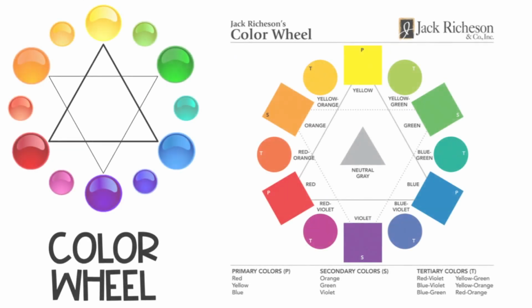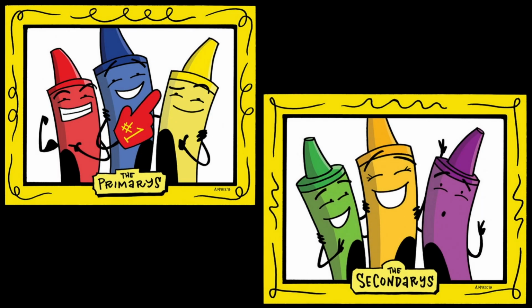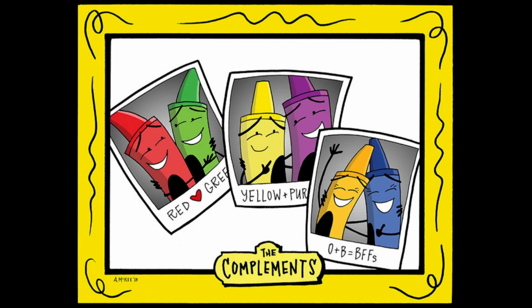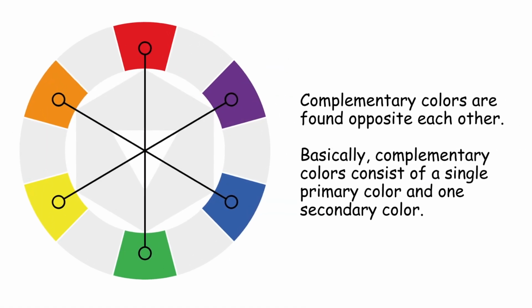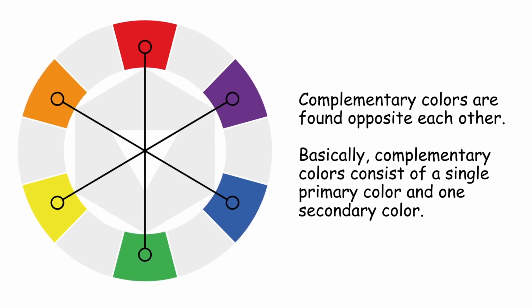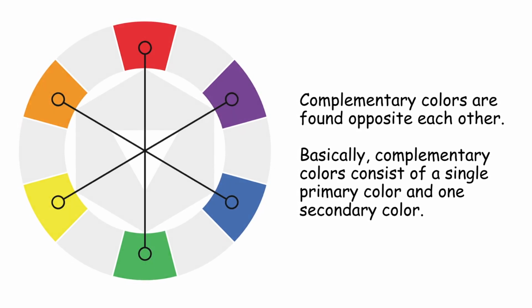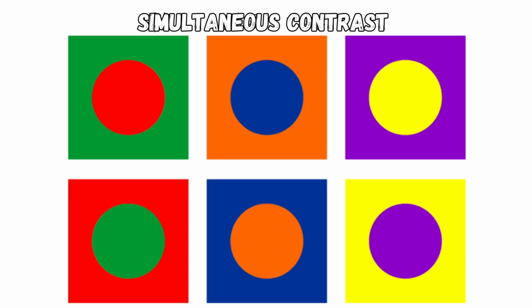We began our color theory journey learning about the color wheel, in particular the rainbow, or ROY G BIV, our primaries and secondaries, and now we're moving on to our complements. Complementary colors are found opposite each other on the color wheel. Basically, complementary colors consist of a single primary color and one secondary color. Complementary colors are purple and yellow, green and red, and orange and blue.